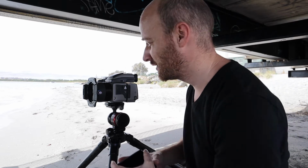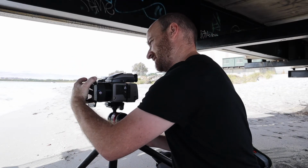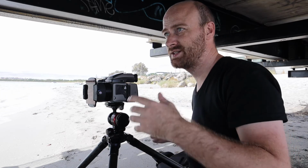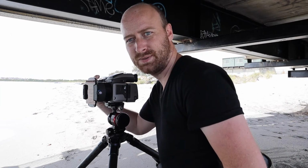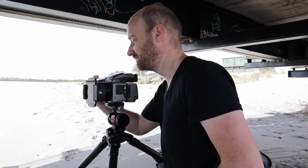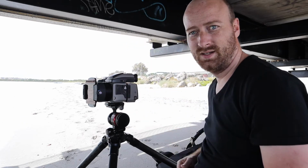So let's put the 15 stop in, and we'll dial in our shutter speed. Put the mirror up, 2 second self timer, take the shot. Mirror up, 2 second self timer. Now the camera's taking the shot.